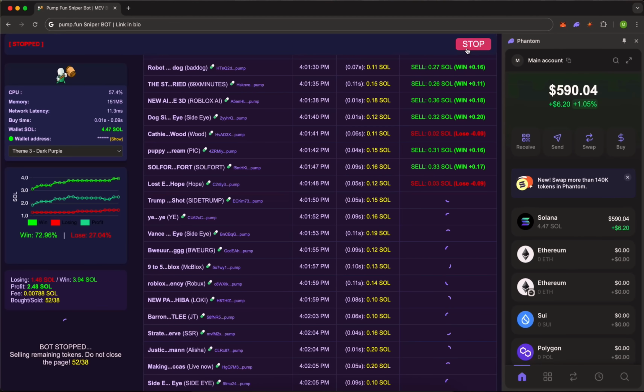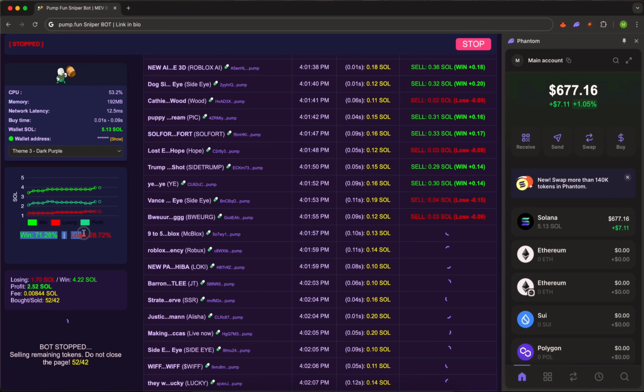And now the trades are done. We stop the bot and enjoy the profit. The only rule? Don't close the window until all operations are completed.